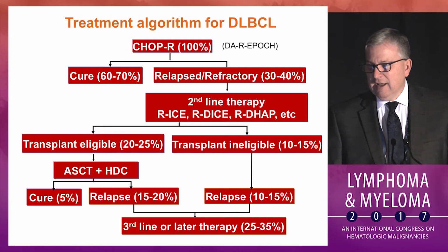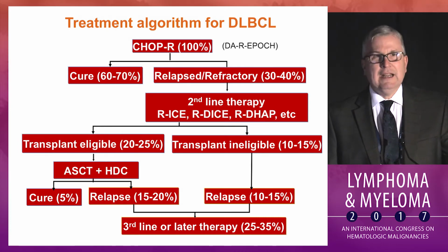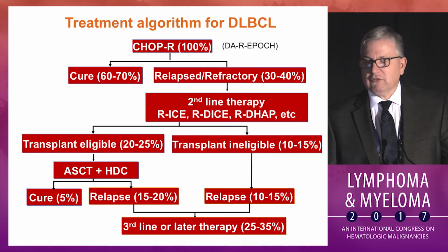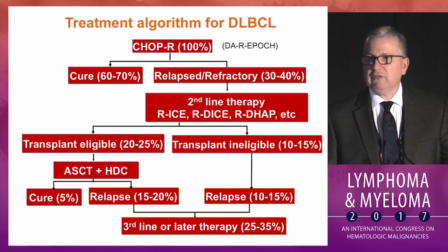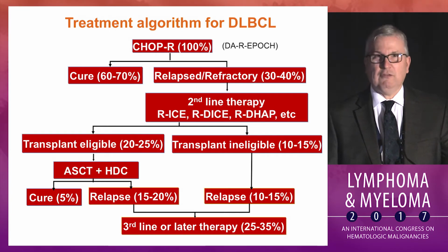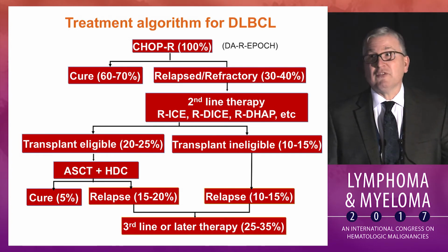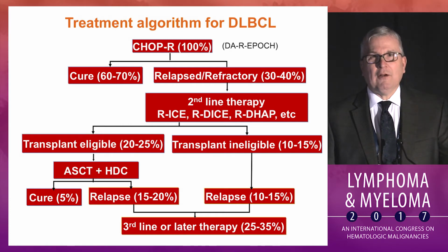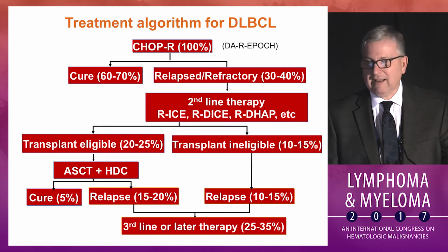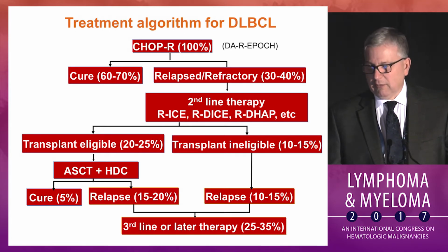If you relapse, one of a dealer's choice of regimens that are just about the same is listed on the right. If you're transplant eligible and you respond to your second-line therapy, you go on to get a transplant, but ultimately a minority of those patients are cured. So we have a meaningful number of patients. If you think that this is the most common lymphoma, there are more cases of relapsed large cell lymphoma than there are of mantle cell altogether. So it's almost a disease entity in and of itself to tackle in our discussions and in our patient populations.